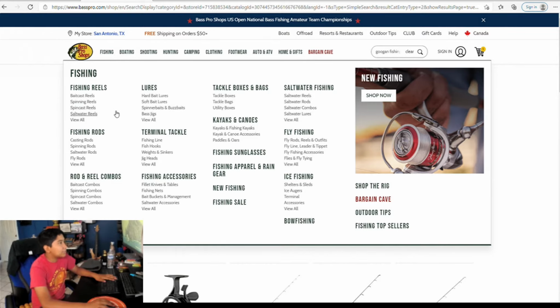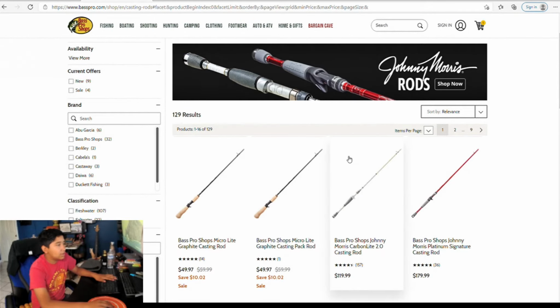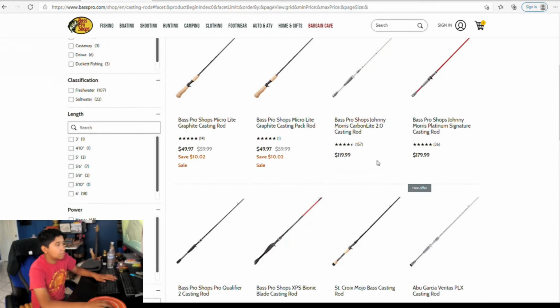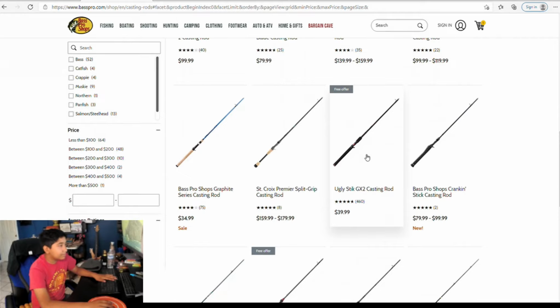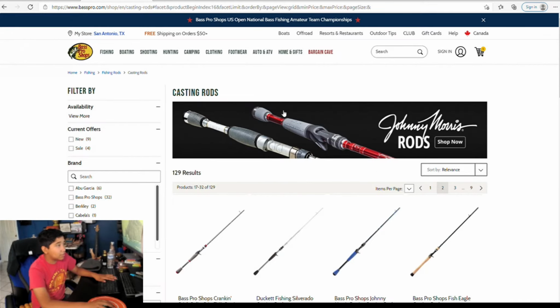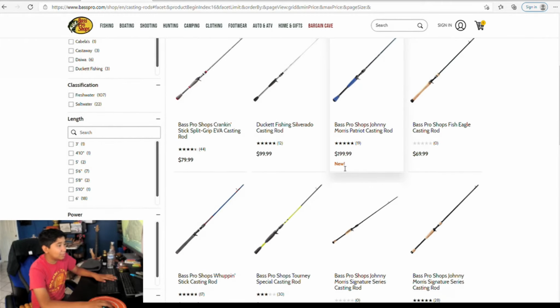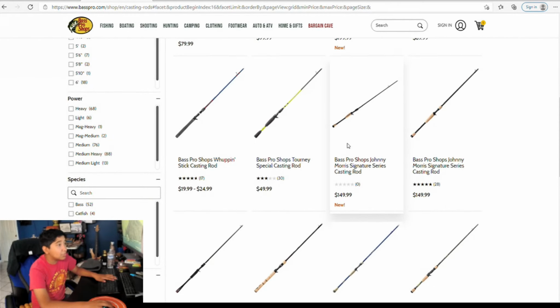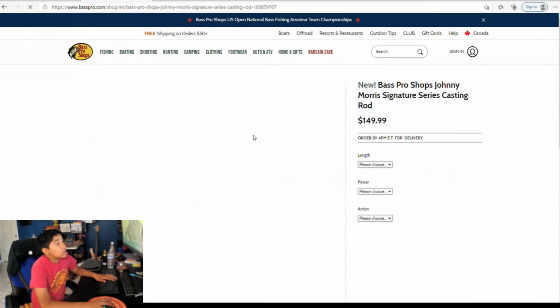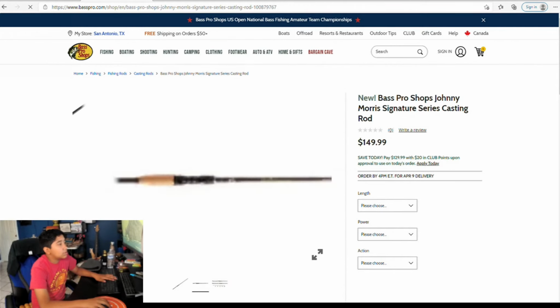Okay, guess we gotta go back to the other rods, rods that didn't even look good. At least you gotta look through them. That's all we gotta do, guys. That rod looks nice. Those rods look nice. I'm surprised there's not any Lew's rods. There's a new one? I want the new one. It looks good. I've never heard of this brand.